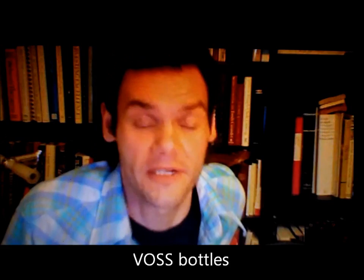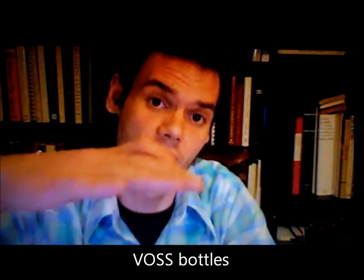Another thing you can use to make the oils, those Voss water bottles work extremely well, because they have a straight flush cap that goes right on top, so there's no air inside. That's why they're good. It's not concave, it's not convex, it's just flat.